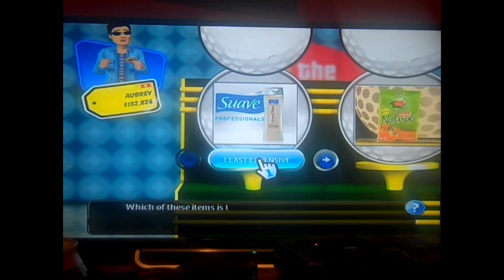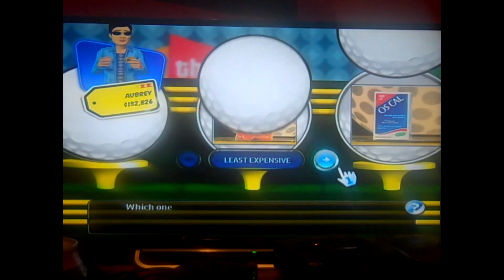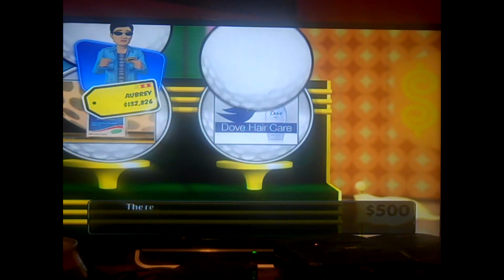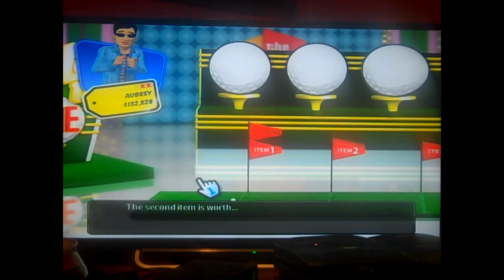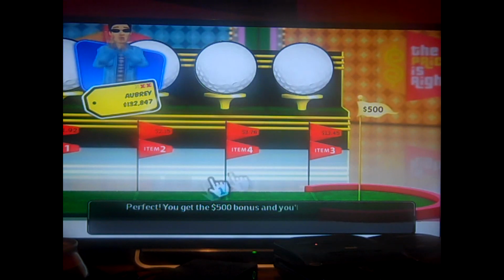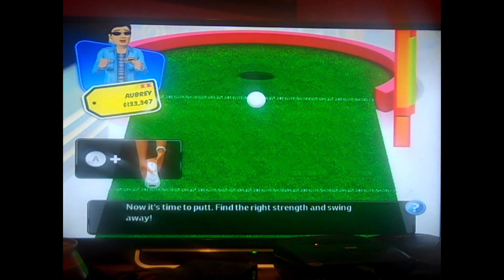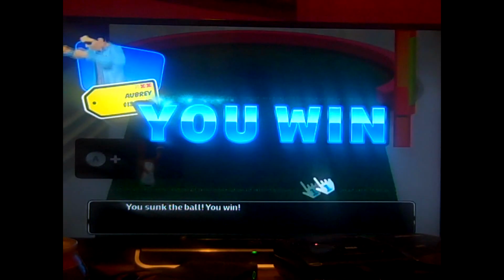Which of these items is the least expensive? The shampoo. The cough drops. The hair care. The Oscal is the most expensive, for sure. What? Yes. Yes. Yes. You get the $500 bonus. Sweet. I'm right-handed. Yeah! Sink the ball! You win $20,000!